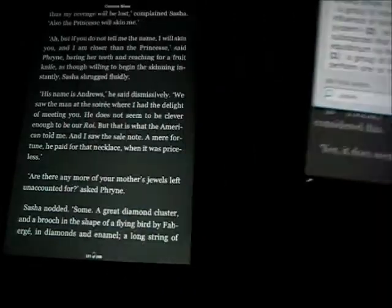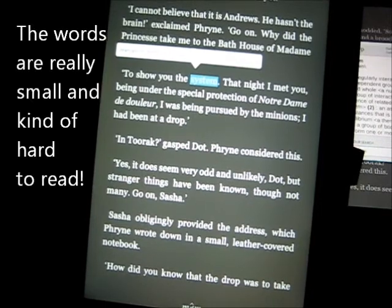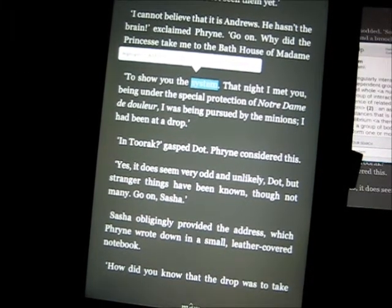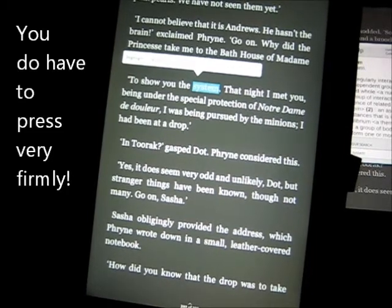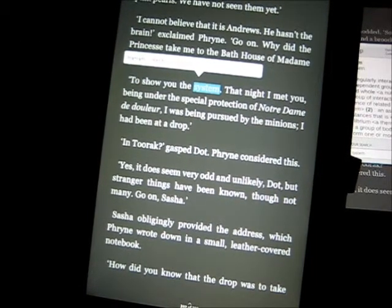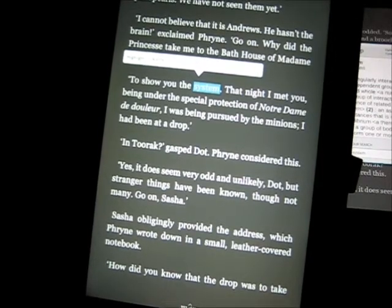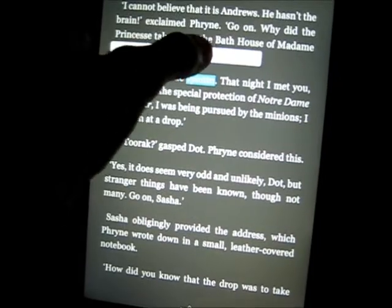Now I'm going to do the same thing on the Nook HD. I pushed the word "system," and instead of having that nice little icon menu, it just has that. It's a little bit smaller, a little bit less user-friendly, and you also have to really hard push that word to get it to come up. And I'm going to do lookup.